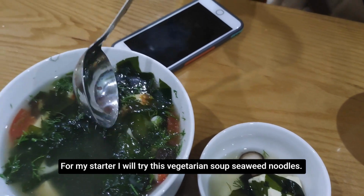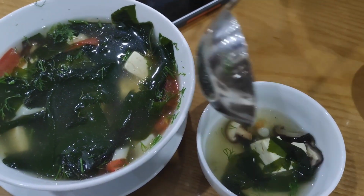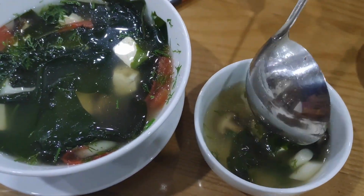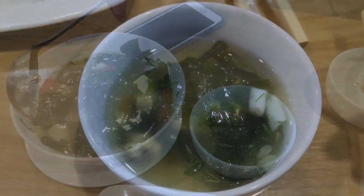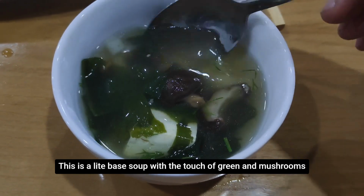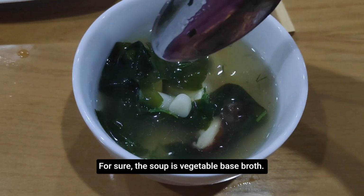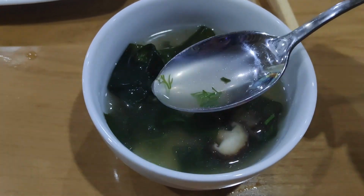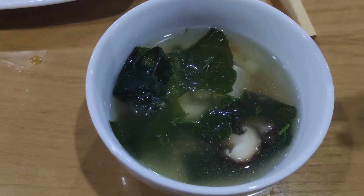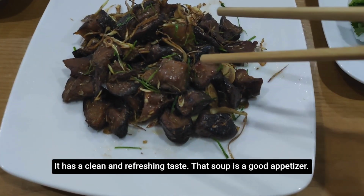For my starter, I will try this vegetarian soup, seaweed noodles. This is a light base soup with a touch of green and mushrooms and a tofu. For sure, the soup is vegetable-based broth. It has a clean and refreshing taste. That soup is a good appetizer.